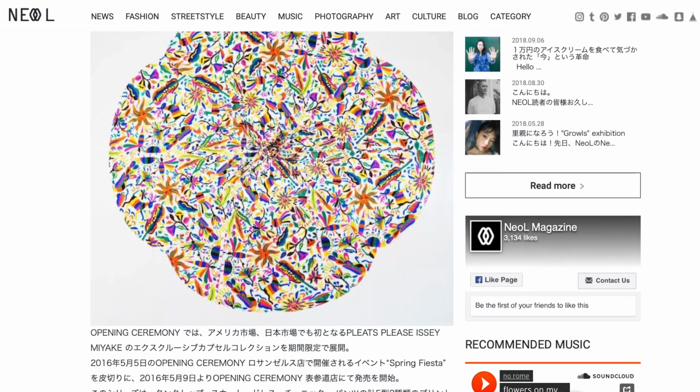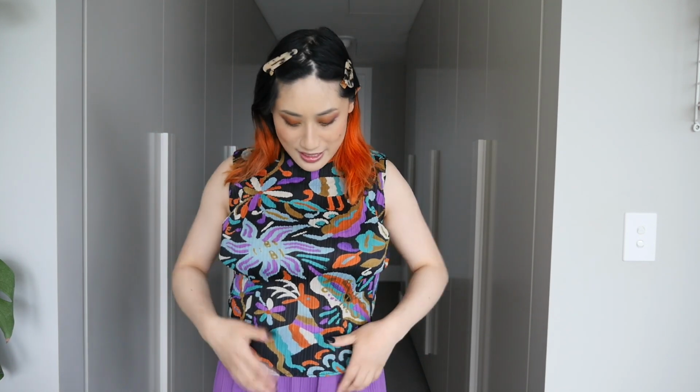Now, I don't usually wear prints. Most of my pleats are block colors and I tend to wear more block colors because I find it more flattering. But I really like the pattern of this and it does inspire me. Whenever I wear this, I kind of want to match my makeup to the colors in this top because it's so colorful and I think it's gorgeous. And like I said, I don't usually go for prints, but I really do enjoy this.